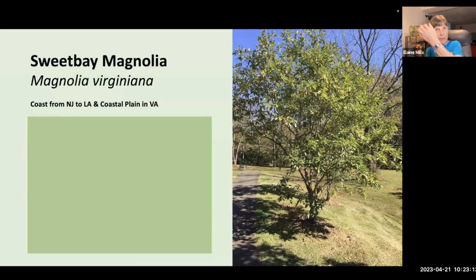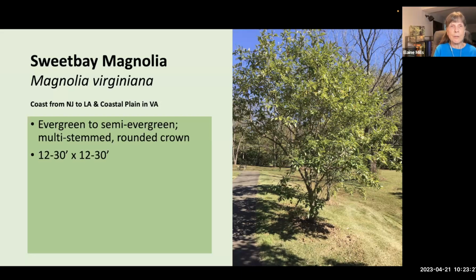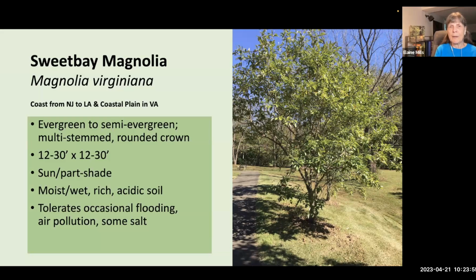And the last of our understory trees is Sweet Bay Magnolia, Magnolia virginiana. This is a coastal species growing from New Jersey all the way to Louisiana and is found in the coastal plain in Virginia. Depending on the habitat where it's growing, it can either be evergreen to semi-evergreen. It's multi-stemmed with a lovely rounded crown and reaches 12 to 30 feet in height. This is another tree that can grow in the sun, but does quite well in part shade. And this tree is going to prefer moist to wet, very rich acidic soil. It tolerates some occasional flooding, air pollution, and even some salt spray. And there are varying reports on its deer resistance.